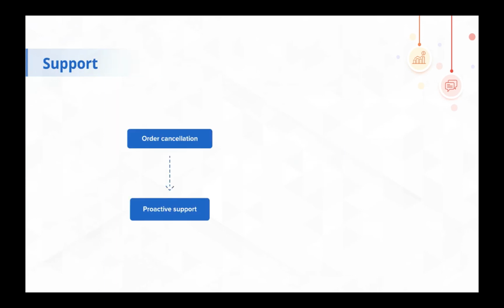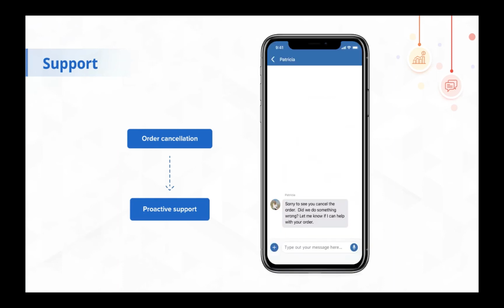So another example: if someone is performing an action of canceling an order, which is a negative action, which means they would have faced something unpleasant, and that's why they did that. So rather than just leaving the customer to leave your website or mobile application, you can reach out to them with a proactive message, asking them what went wrong and if you can help them make the order again. This can be done for your mobile application as well as for your website.